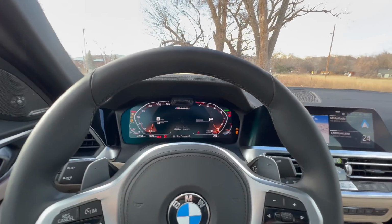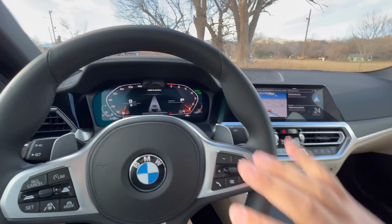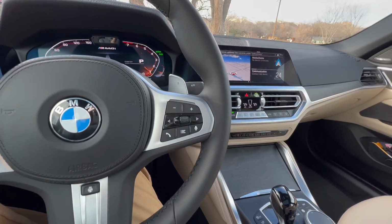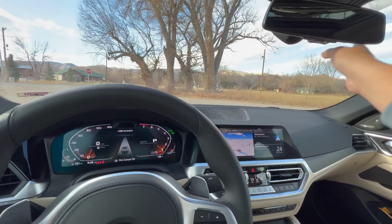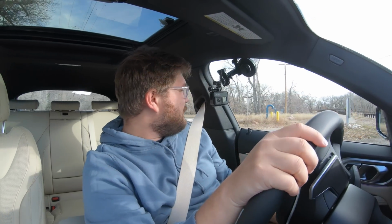So we get the startup noises. Everything's good. I have kind of the car I want set up. We're going to drive it in comfort mode. We'll get the cameras in. And then, of course, we're going to shred it up into the mountains. You join me now inside of the 4 Series Gran Coupe.